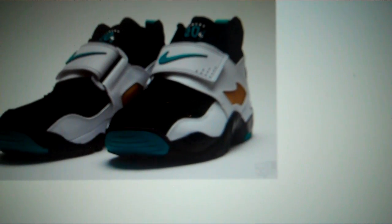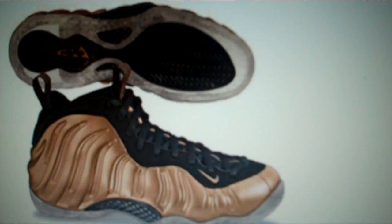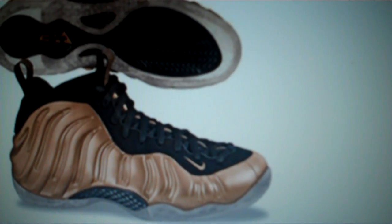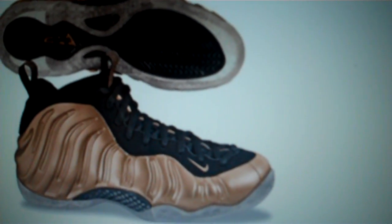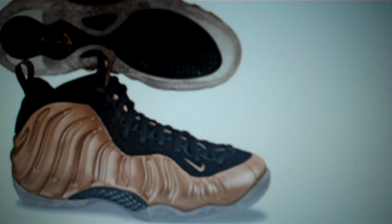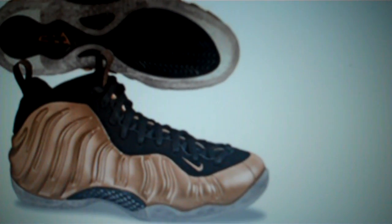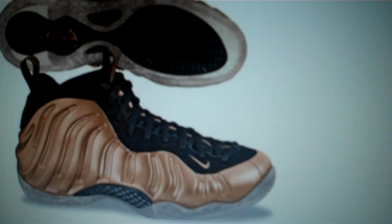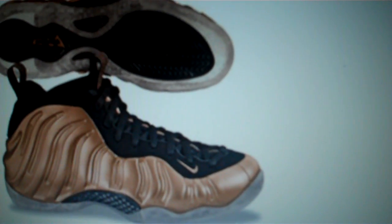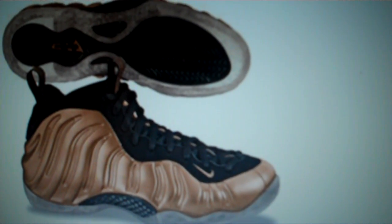Now, the best Nike shoe of 2010 is the copper Foamposites. Yes, let's just say this sneaker alone made people love Foamposites. When people saw its colorway, people went nuts, and people that didn't always like Foamposites absolutely just fell in love with them, and they had to have them. And pretty much this Foamposite colorway is the reason why all these newer colorways are coming out, because people fell in love with the shoe after seeing it. But this right here is the best Nike shoe of 2010, the copper Foamposites.